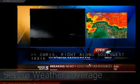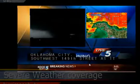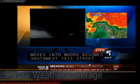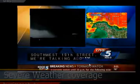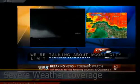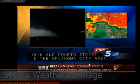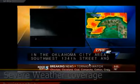Southwest 149th Street, as it moves into Moore, becomes Southwest 19th Street. We're talking about Moore city limits, streets between Southwest 19th and 4th Street. In the Oklahoma City area, Southwest 134th Street and 149th Street, south to 164th Street.